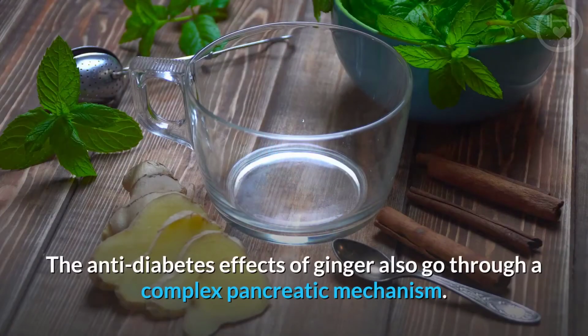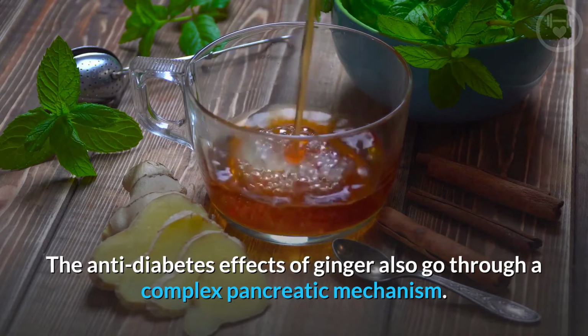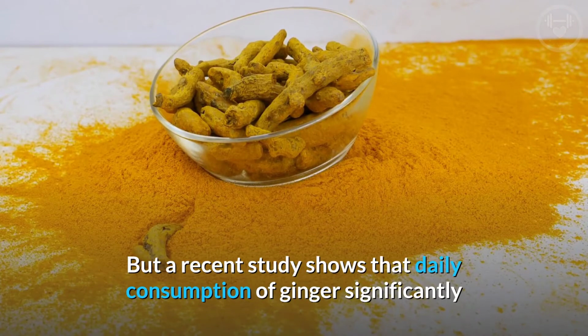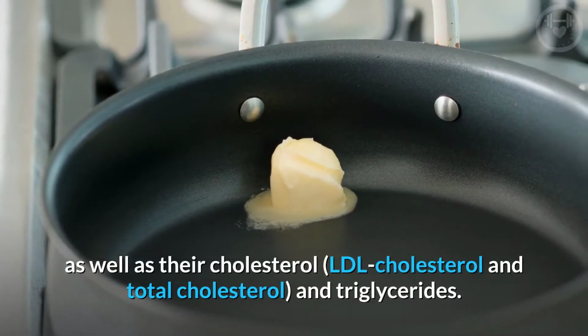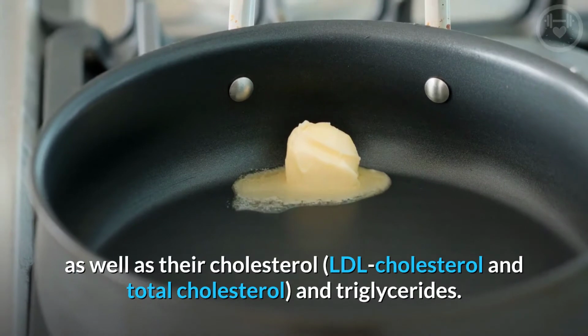The anti-diabetes effects of ginger also go through a complex pancreatic mechanism. But a recent study shows that daily consumption of ginger significantly lowers blood glucose in patients with type 2 diabetes, as well as their cholesterol, LDL cholesterol and total cholesterol, and triglycerides.